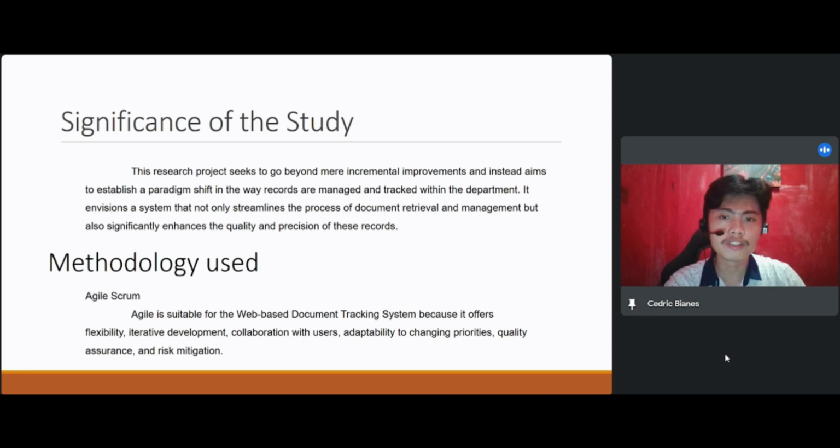We're working on creating a system that not only makes the process of finding and handling records much smoother, but also ensures that our records are incredibly accurate. It's like giving our record keeping a major upgrade that will save us time and help us make better decisions.